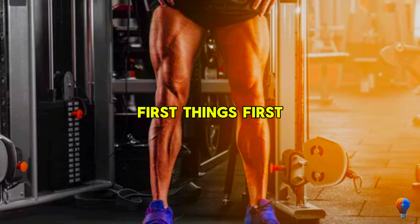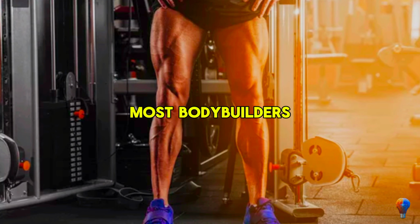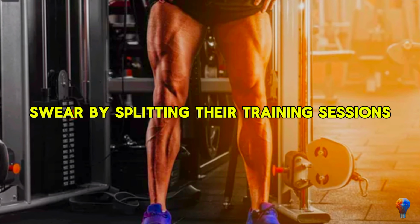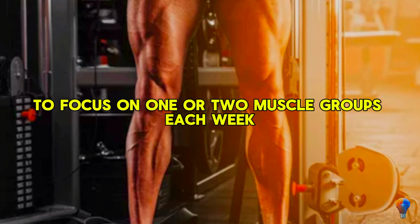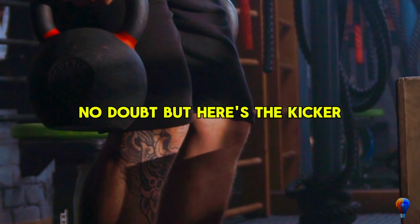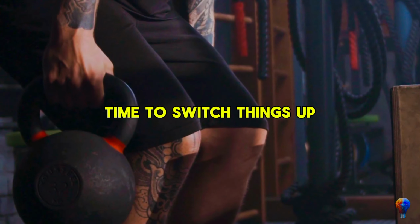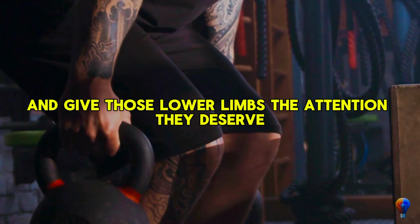First things first, let's talk about revamping your workout routine. Most bodybuilders swear by splitting their training sessions to focus on 1 or 2 muscle groups each week. It's a tried and true method, no doubt, but here's the kicker. It could be leaving your legs out in the cold. Time to switch things up and give those lower limbs the attention they deserve.